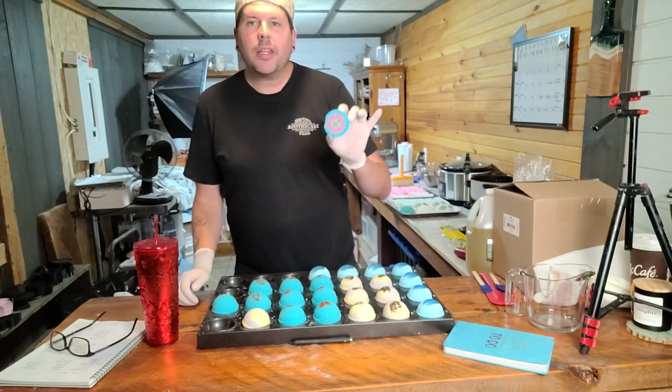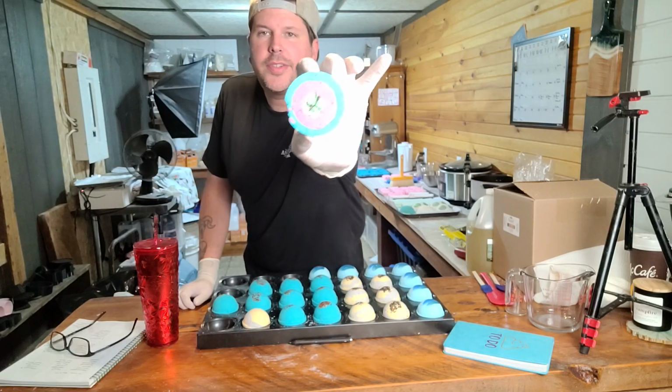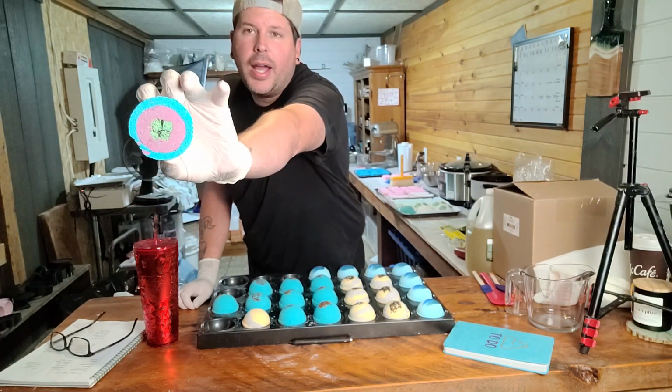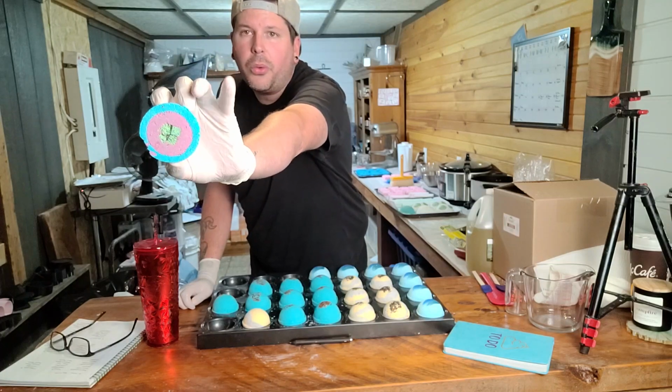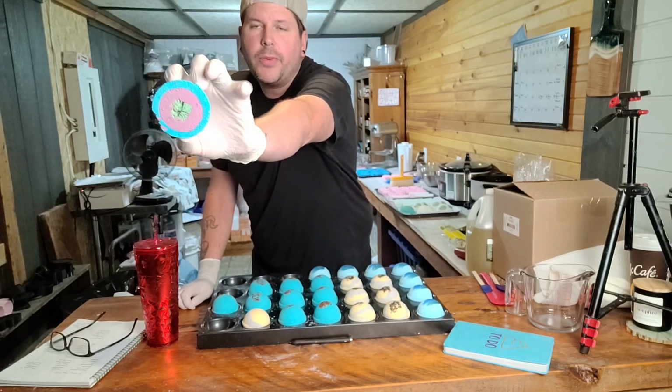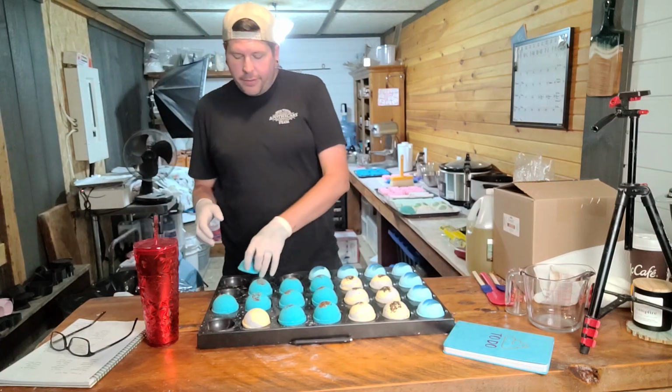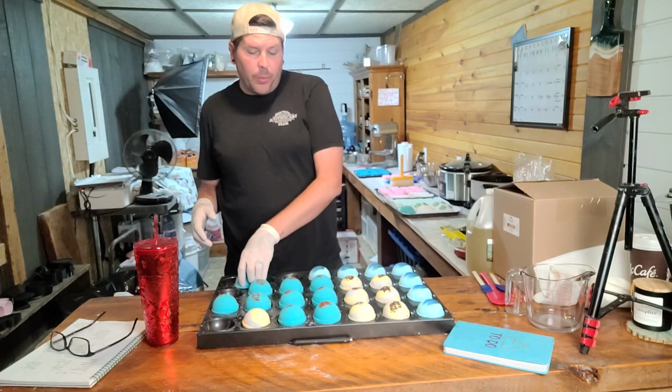So picking up our little half bath bomb of what you would see inside, I'll try to get it out of the light for you. You can see that the red definitely did get a lot more bold. So we have that proper indigo, red, and green color ready to go. This will be used in photos so we can showcase to people what we have done.